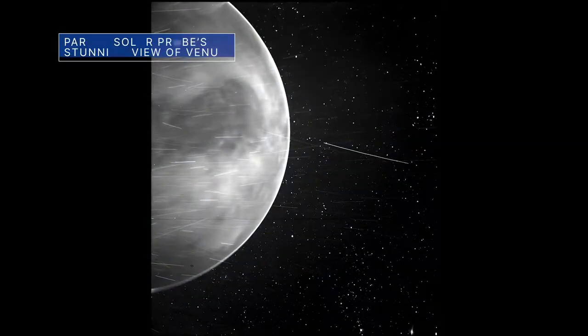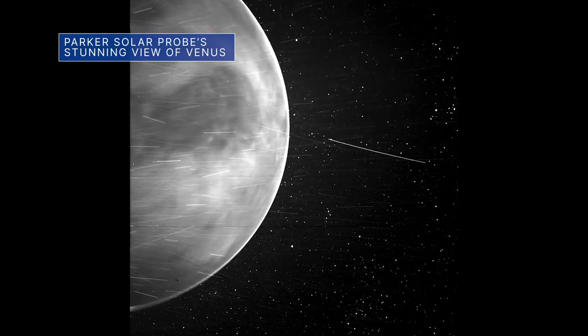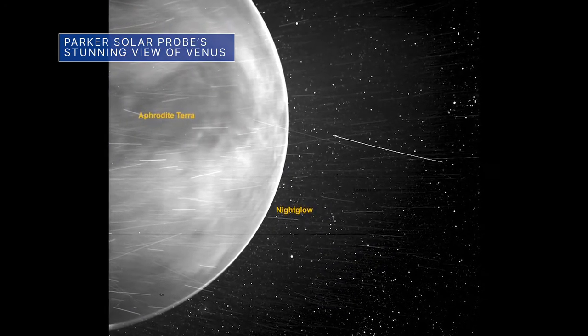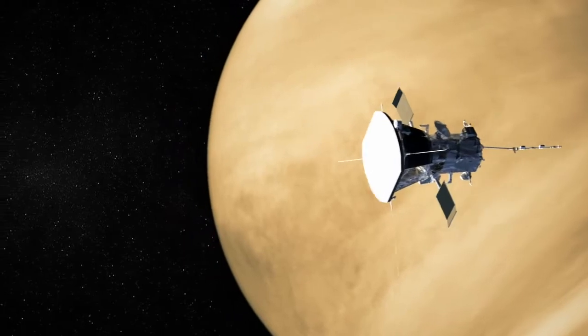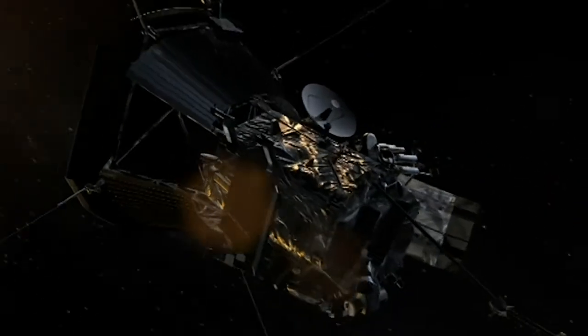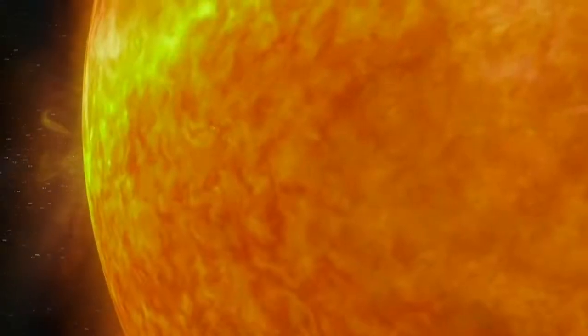Our Parker Solar Probe captured some surprising views of Venus during a close flyby in July 2020. The image shows Aphrodite Terra, the largest highland region on the Venusian surface. The team is surprised because, based on the imaging device's capabilities, they only expected to see clouds, not clear down to the planet's surface. They are now trying to determine if the imager has unforeseen capabilities, which would provide new opportunities to study dust around the Sun and in the inner solar system.